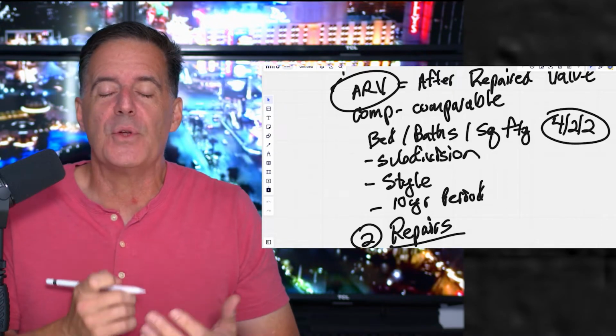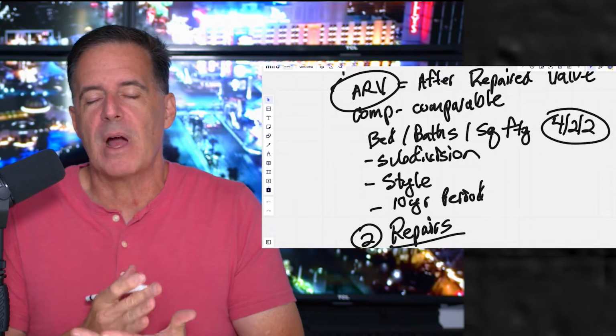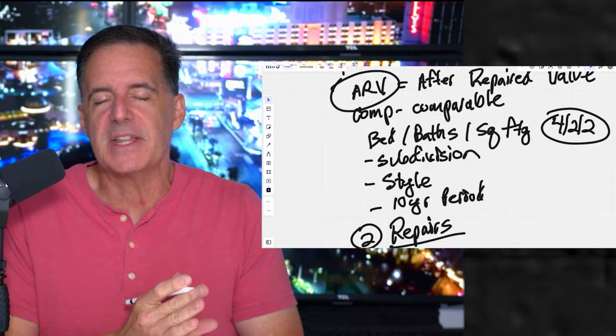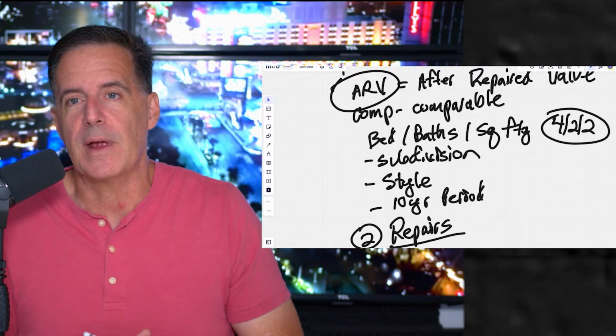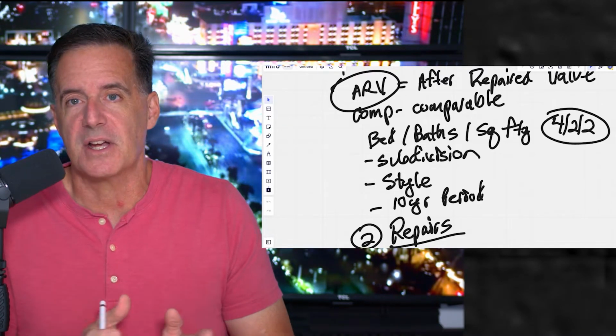But that's why, if you have the chance to get boots on the ground to look at your properties, you should, because the biggest problem with virtual deals is that even if you get the ARV right, if the repairs are 50 grand more than you planned on, there goes all your profit. And I don't want you getting stuck on contracts that don't work.